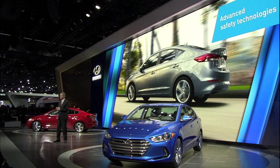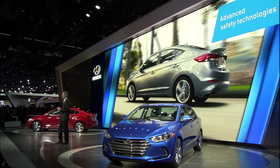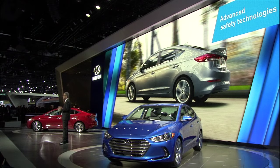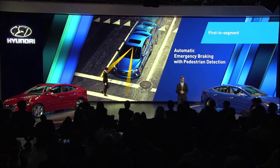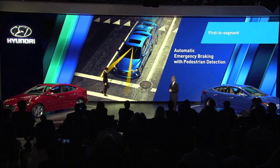But perhaps the most impressive of all are the advanced safety technologies offered in the 2017 Elantra. With these advances, we anticipate the all-new Elantra will receive both the IIHS Top Safety Pick Plus and the NHTSA's 5-star safety rating. This is the first vehicle in its segment to offer automatic emergency braking with pedestrian detection. The system alerts the driver not only when to brake for stopped vehicles, but also for a pedestrian in the vehicle's path. If the driver doesn't respond, the system will automatically apply emergency braking.